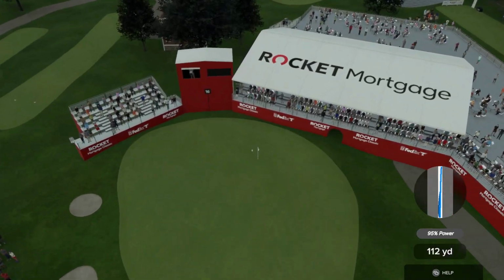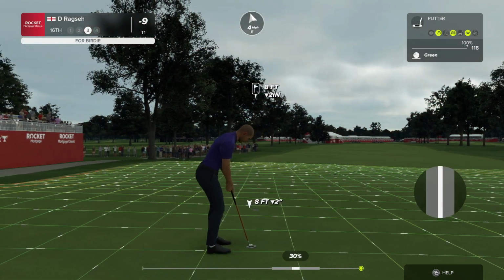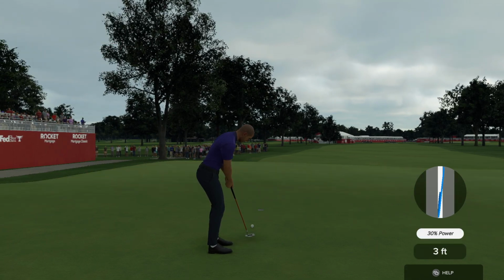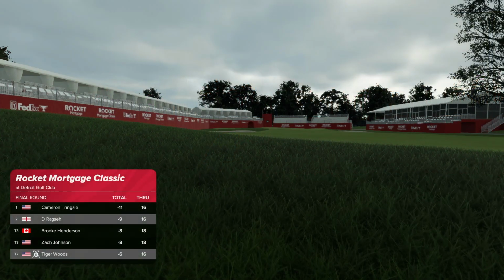Woo, back there, horsey. That's a great shot here at 16. It sets up a chance for birdie. That's frustrating. 3 feet to go here to the hole. This is what they have left for par. He's currently in the second position.